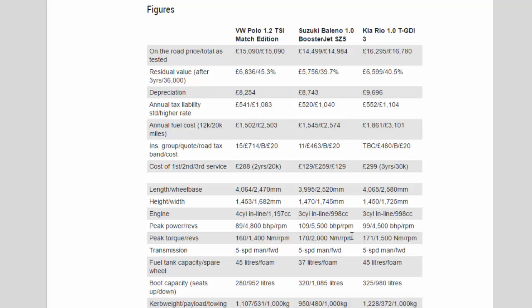Group/quote/road tax band/cost: £15/£714/B/£20. £11/£463/B/£20. TBC/£480/B/£20. Cost of 1st/2nd/3rd service: £288, 2 years/20k. £129/£259/£129. £299, 3 years/30k.